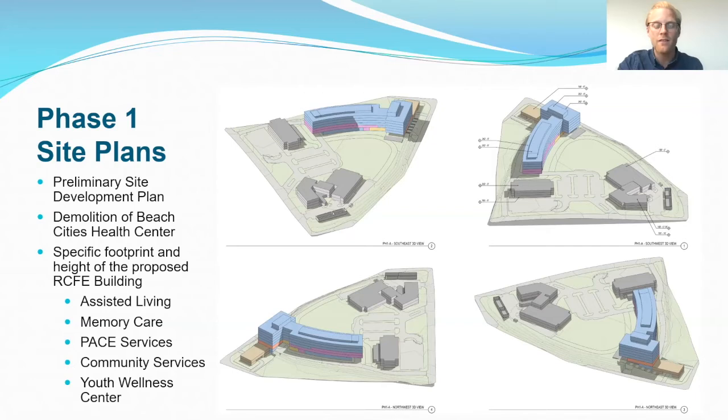building. The RCFE building would include 157 assisted living units, 60 memory care units that would be relocated from the existing development on campus, would provide space for a program of all-inclusive care for the elderly, would provide space for community service program, and it would provide space for the Youth Wellness Center. Following the construction of the RCFE building, the existing uses from the Beach Cities Health Center would be relocated into the RCFE building, and the Beach Cities Health Center would be demolished.